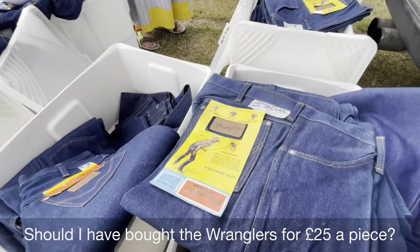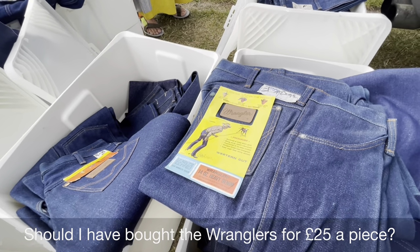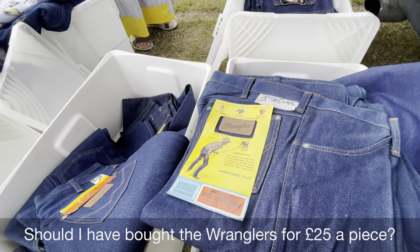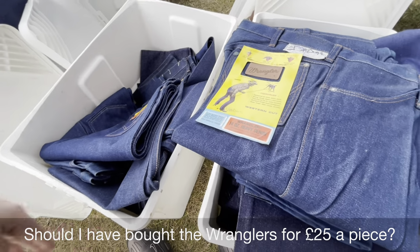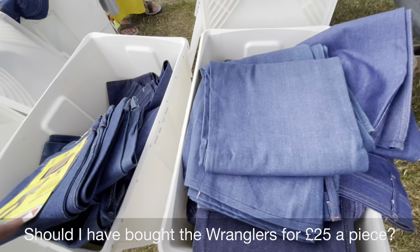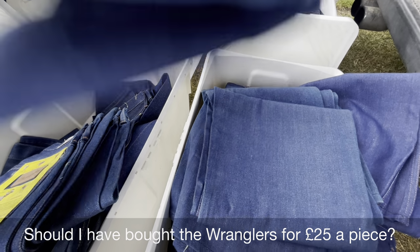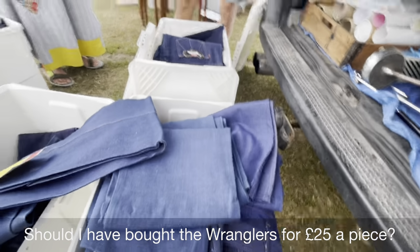How much are you asking on the denim? Should I say? Wranglers 25. The best Wranglers are the ones without the studs, because some of these are shot. I will let them go. I'd say like 10 a pair. Those ones, because the studs are gone, you'd probably pick them out. But these ones are mint. It's whether you find your size. That is the Wranglers pretty much together. The rest are sort of lesser known 70s brands.